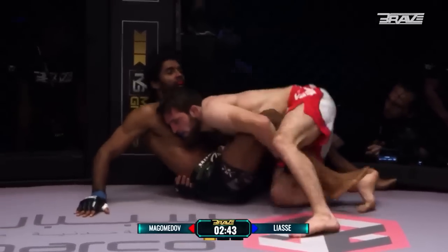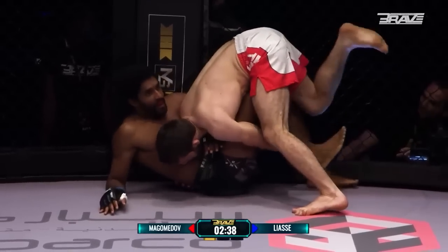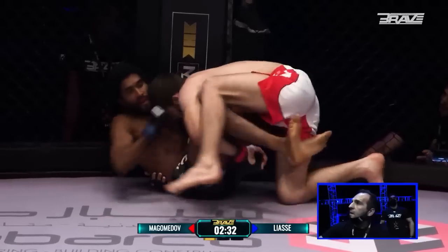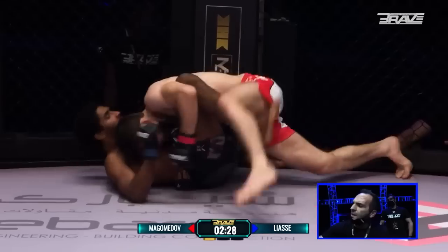He knows in mixed martial arts, if you simply wrestle and the fighter on bottom is throwing punches back, you may not have it on the judges' scorecard. But when you wrestle and you mix in those knees, you mix in those strikes from top, even if they're not particularly heavy, you're ahead on the judges' scorecards, and that's what we're seeing right here.